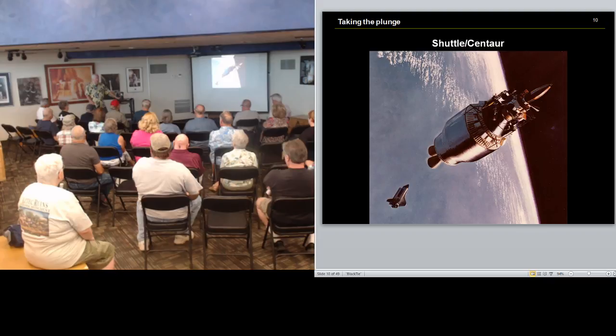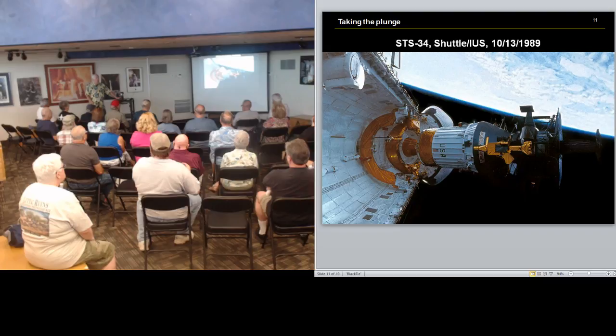So plan B that they came up with is to use what was known as the inertial upper stage. This was a two-stage solid rocket motor that was designed originally to deploy the tracking and data relay satellites and others from shuttle. So it's safer. The IUS had already been used. It's quite reliable. The downside is that it's not going to be anywhere near as fast as launching on the Centaur stage, or near as energetic.